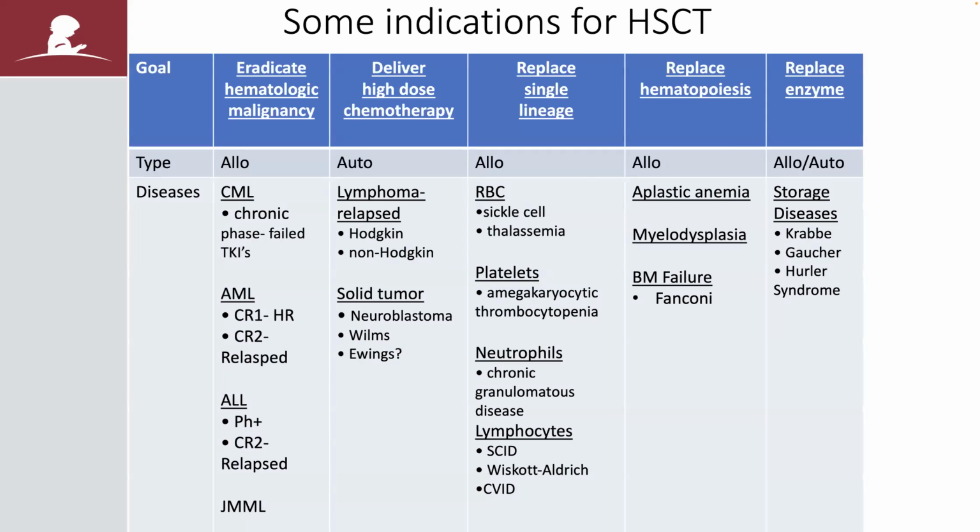So here are the indications for transplant. To eradicate malignancies, we do allo transplants. It's mainly done for CML if they have failed tyrosine kinase inhibitors. We do it for AML in CR1, complete remission 1, if they are high risk, or in CR2 if they have a relapse. If they come with relapsed disease and you put them in CR2, then you take them to transplant. In acute lymphocytic leukemia, we do it for Philadelphia positive.